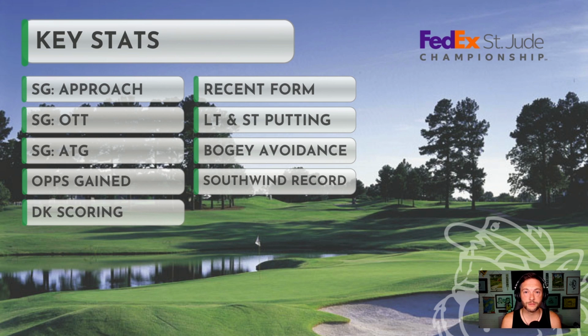TPC Sawgrass comes to mind. East Lake comes to mind. Probably PGA National comes to mind. So anyway, bogey avoidance, with it not being a shootout or a birdie fest, like Jordan Spieth said, and the winning score not getting to 20 under, and all the water hazards and all the penalties. I think bogey avoidance and even maybe double bogey avoidance could be worth weighting in your model for sure. And obviously, Southwind record. We've got a lot of history here. I think it's worth looking at. I don't know how much I'm going to really weigh in course history, but I think it's a thing that I want to know and I want to look at.